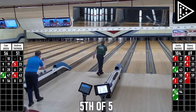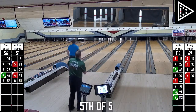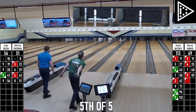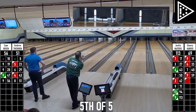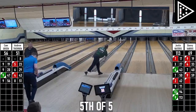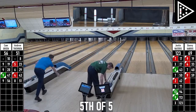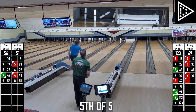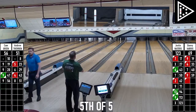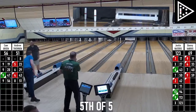Waters, good sticks, no head pin. Who needs the head pin? 3-pin and the 6-pin, so it becomes the high-low for Cam Green. $10. Waters 123 through 9. Ho hum. The champ is back. Green left with a 1 and 7 on the 3rd ball.